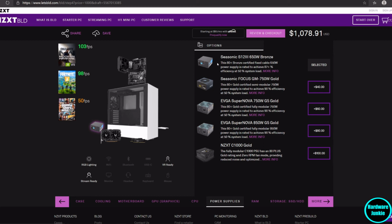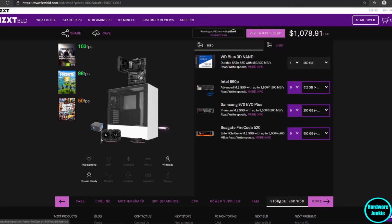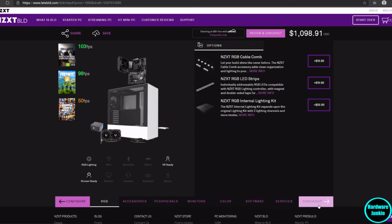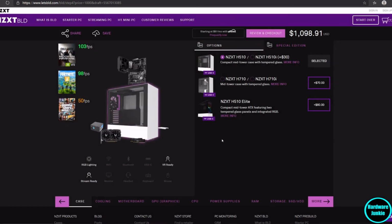Power supply, again, we have to go with the default stuff. Everything really we have to go with the default stuff, especially with the RAM. Storage, I would like to go up to 500 gigs, and that's $19 more. So we're basically $100 over our Xidax PC, which isn't great. As far as all this other stuff, we don't really need any of it. This is the main hardware that we are sitting here and talking about.